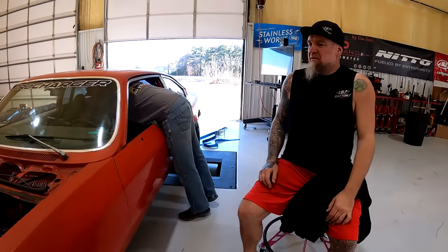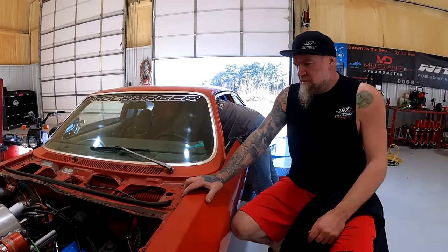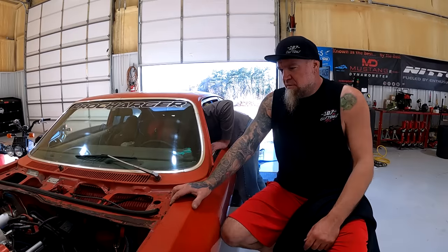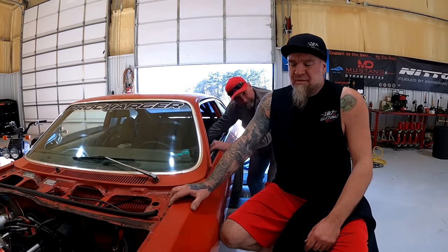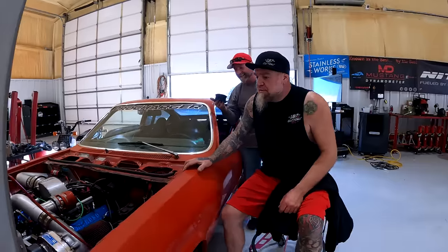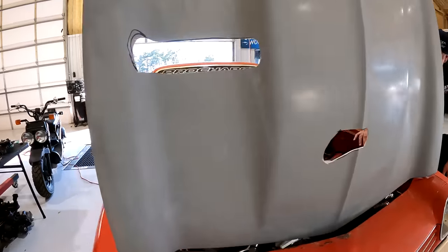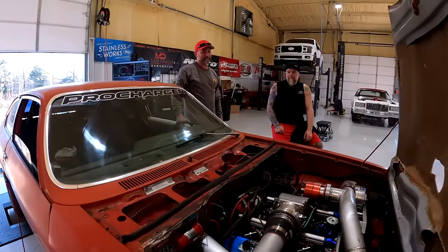Looks like 225 Precisions. Are they 225, Shane? No. Oh, 160s? Yeah, 160s or 180s, I can't remember. Whatever it takes. That one might do it. But I just, the drivability is where it needs to be.